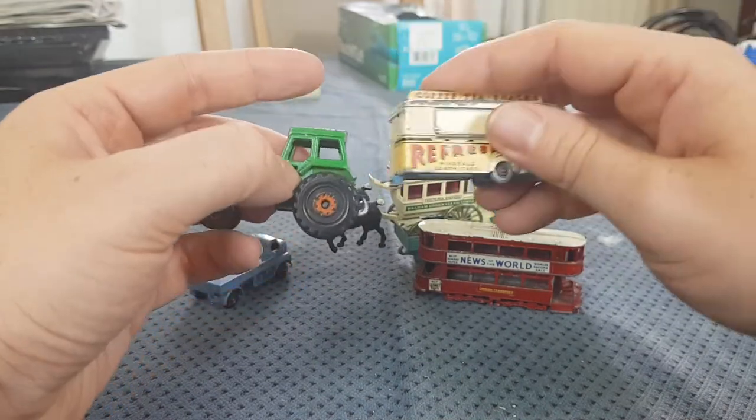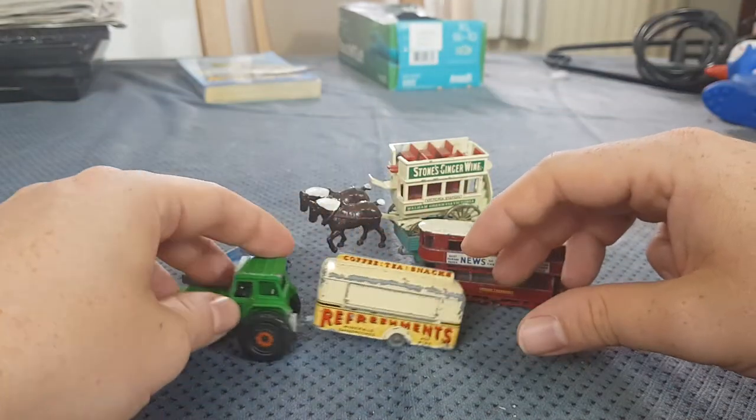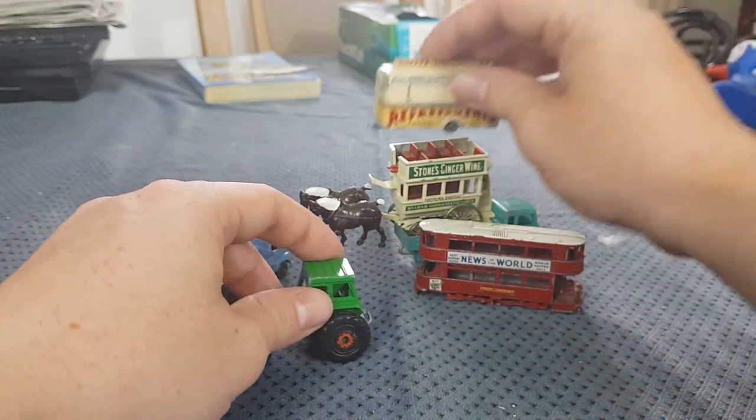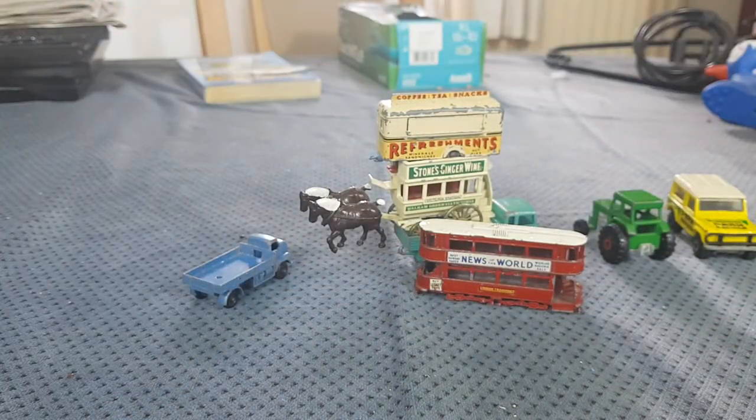This one might tow the... There we go. Now we've got something that will finally tow, and by tow I mean just kind of carry the refreshments trailer. It's all right. It's a Matchbox trailer. And then we'll move on to the last thing, which I believe has had some paint scrape, which is a bit of a shame, in the bag.